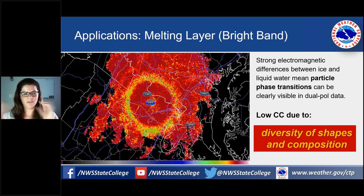So when they're in this melting layer, there is a combination of both ice and liquid because it's in the process of melting. And we get lower CC, or correlation coefficient, due to a diversity of shapes and composition. So that is what's happening in the melting layer. When we see this decrease in correlation as a ring around the radar, we know that this is the melting layer. Anything close to the surface is going to be above freezing, and stuff far away and up in the atmosphere is going to be below freezing.